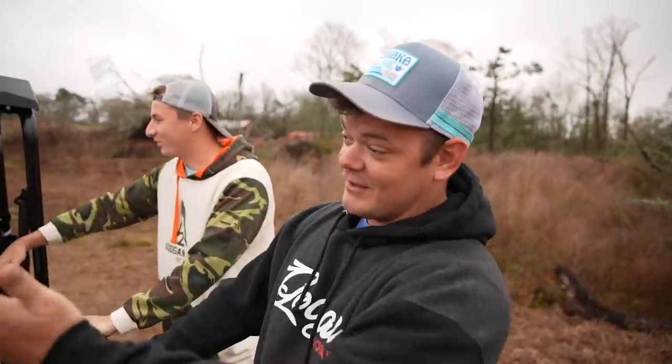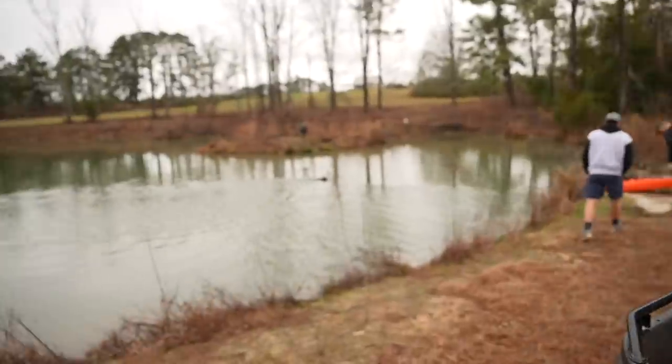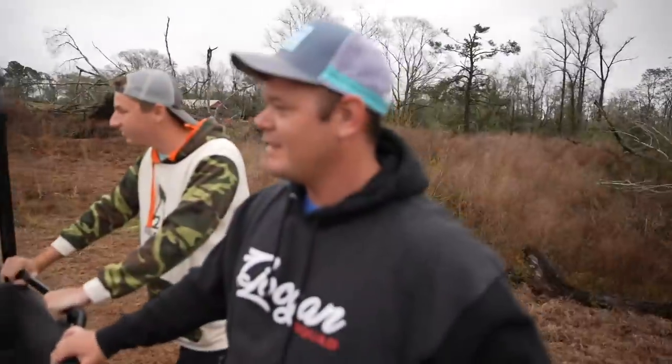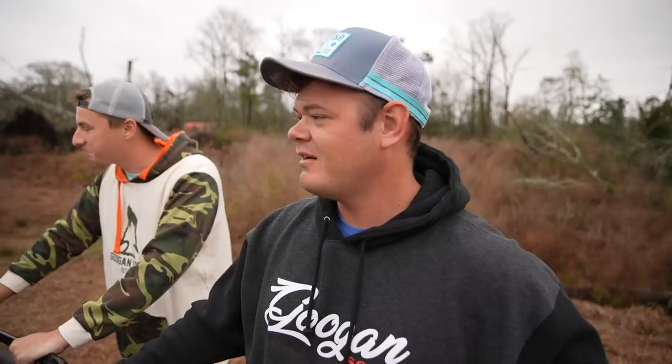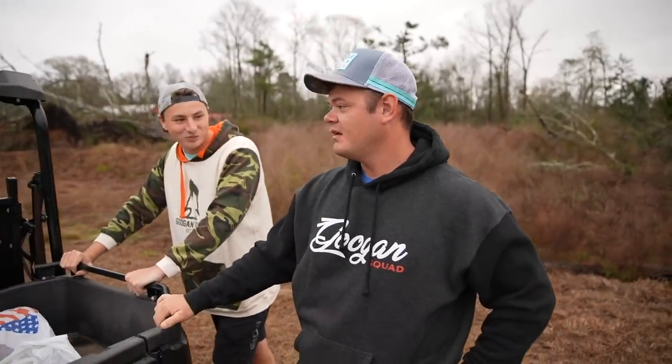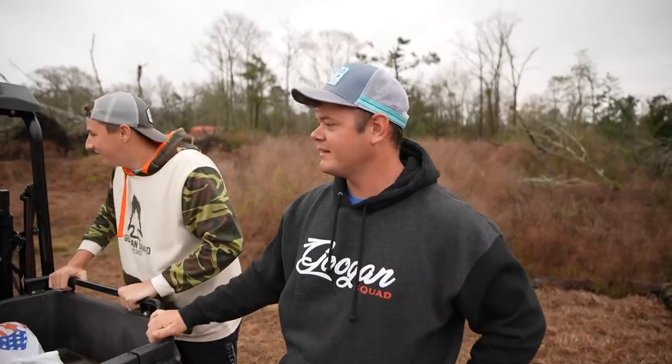The dog is swimming. Yeah, look at the dog. That's like 8 foot deep right there, 9 foot deep. The dog's just like, you know what? I'm gonna go for a swim. It's 46 degrees out here right now. I don't blame you though. I'm in shorts and Crocs, so you know. Florida boys. Florida stuff, Florida things.